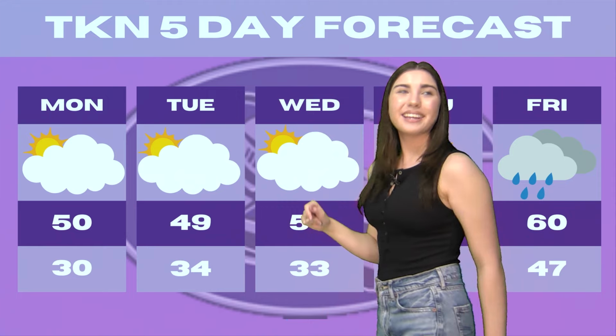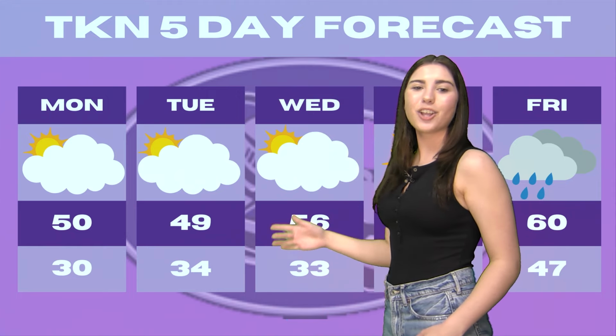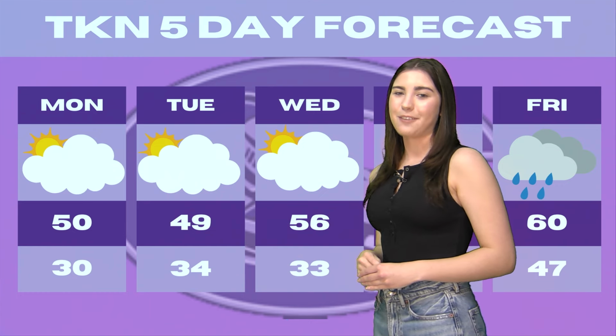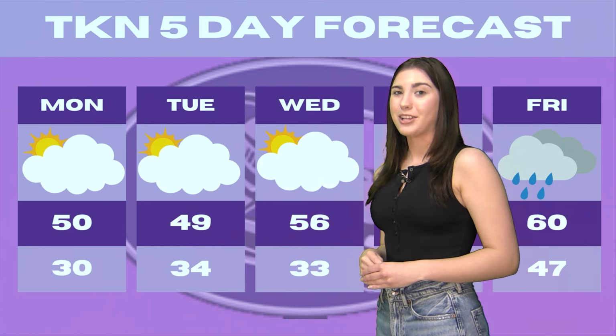Moving on to Tuesday, there will be a high of 49 degrees and a low of 34. Partly cloudy skies will give way to mostly cloudy skies in the afternoon. Winds will be 10 to 20 miles per hour.